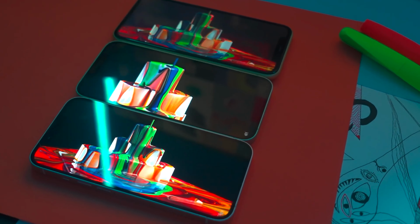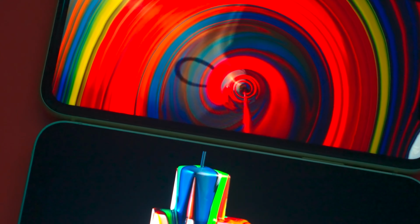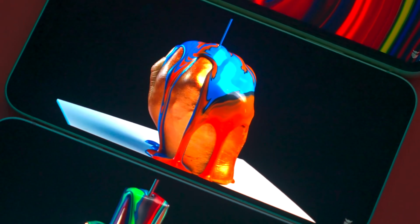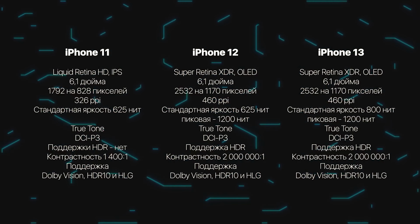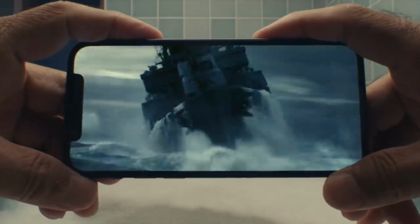The diagonal of the display is 6.1 inches in all. Perfect black, and the contrast is 2 million to 1 compared to 1,400 to 1, a significant difference. In addition, 13 breaks the record for brightness, 800 nits against 625 on the 11 and 12. But the peak for HDR on 12 and 13 is the same, 1,200 nits.